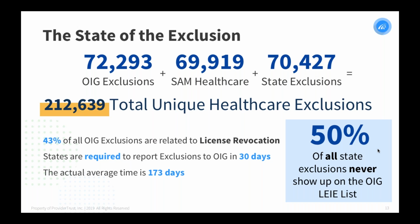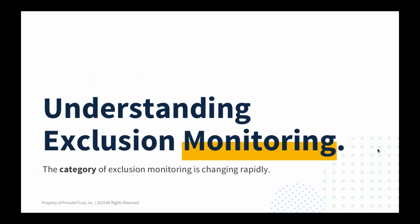So moving forward, I wanted to spend just one slide on understanding the category of exclusion monitoring. We consider ourselves category leaders, and really category starters, of this ongoing monitoring in healthcare data.